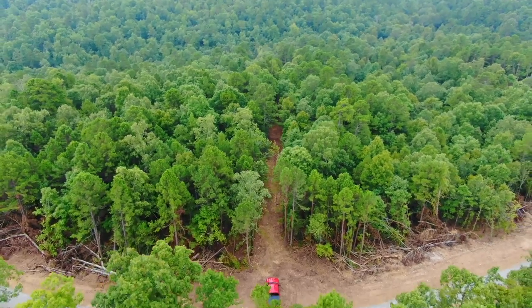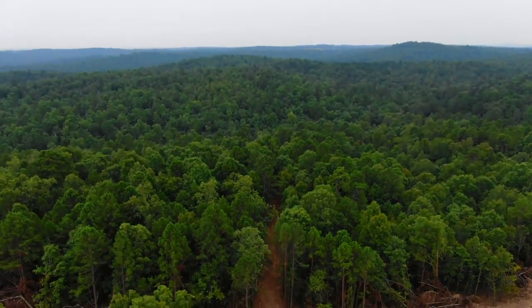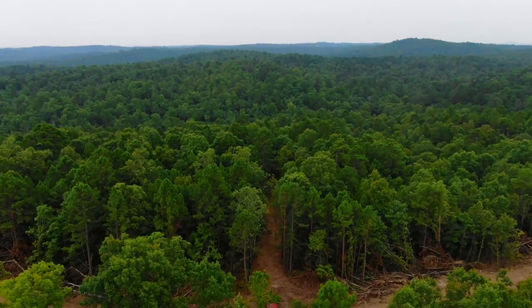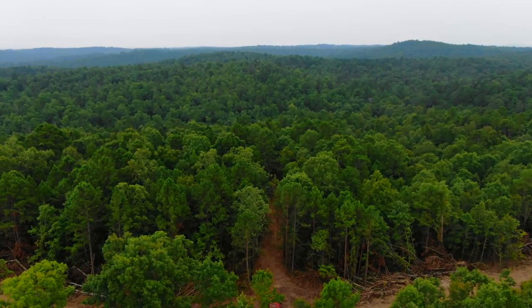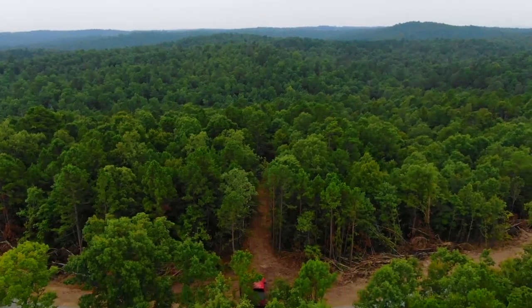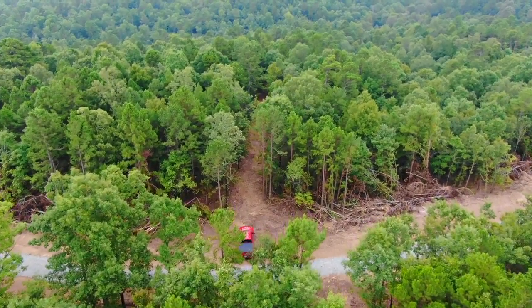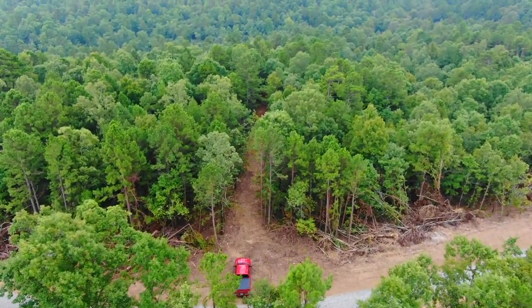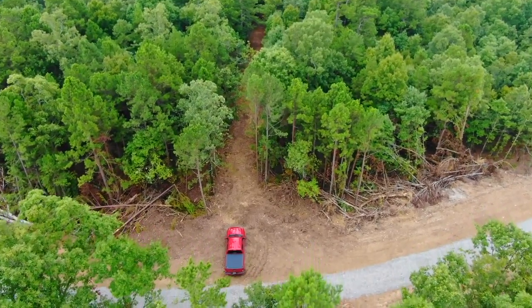Just from right here, I can see dozens of mature pine trees. You're going to have plenty of hardwoods, red oaks, white oaks, hickories as well, but it's pretty cool seeing those big, tall, straight pines, especially if you've ever thought about doing an authentic log cabin. If you've priced the logs, then you know the value of having tall, straight pine trees on your property.